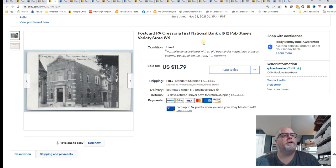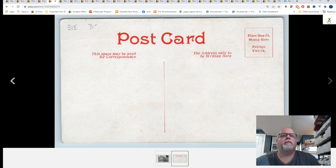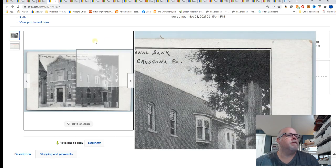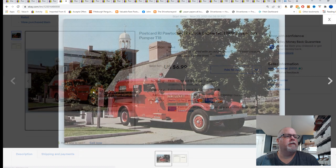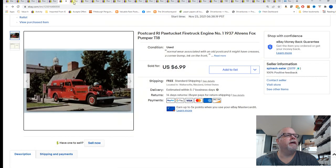This is Cressona, First National Bank, circa 1912 pub, which is published by Stein's Variety Store. Up there's the variety store information. Paid 30 cents from the dealer that passed away. $11.79. So they like street views and banks. Next one is Pawtucket, Rhode Island, fire truck engine number 11937, Ahern's Fox Pumper, or Ahern's, however you pronounce that. There's that, and that sold for $6.99.